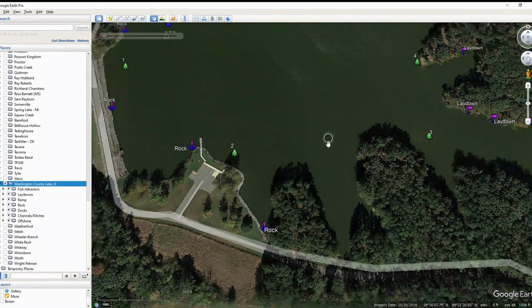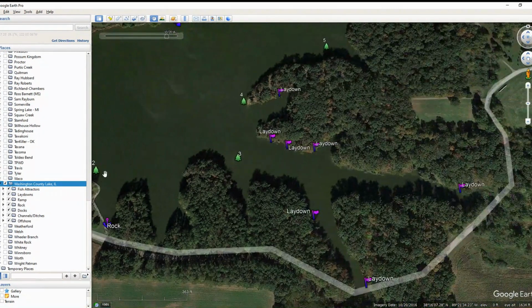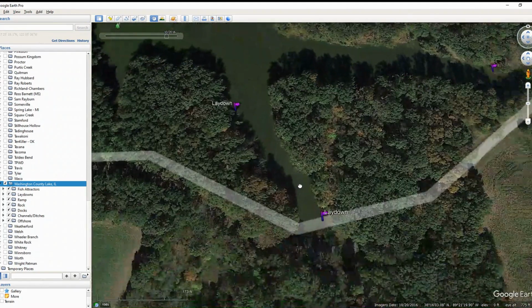There's also a brush pile out there too. As we come out here, our brush pile or fish attractor, not sure what they make their fish attractors out of. As you come in here, there's lots of little laydowns back in here, and I'm sure there's even more that I can't see.